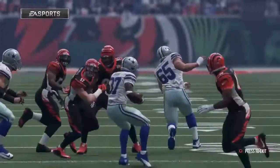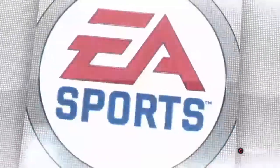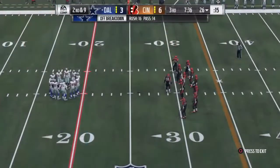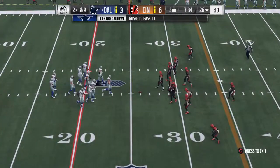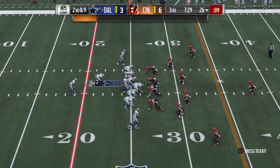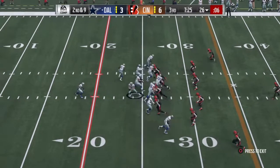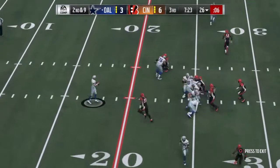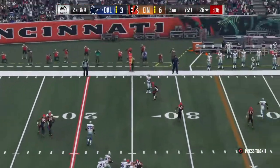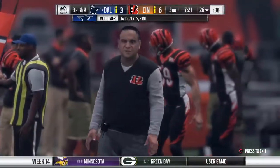Well, they're hoping that the second half is better for him than the first half. They've got to find a way to get him going. He's a big part of their offense. He'll look to throw, and he's just going to get rid of this thing, to no one here. He throws it away.